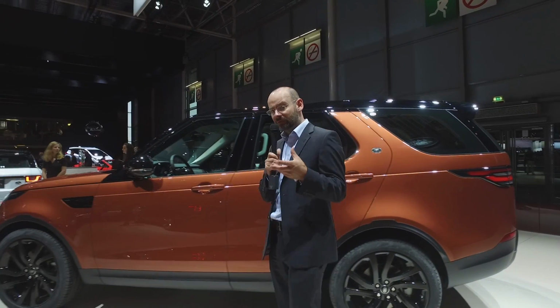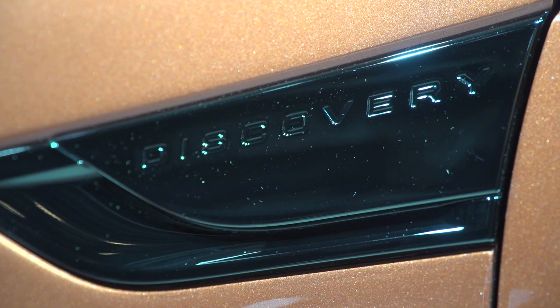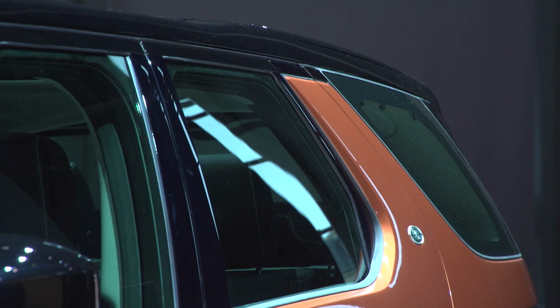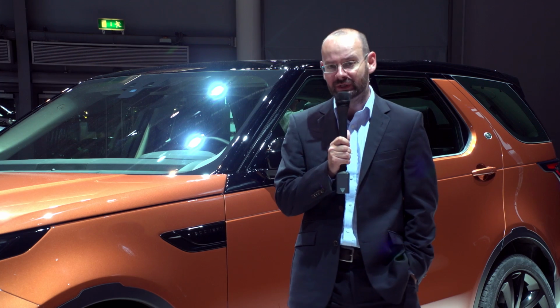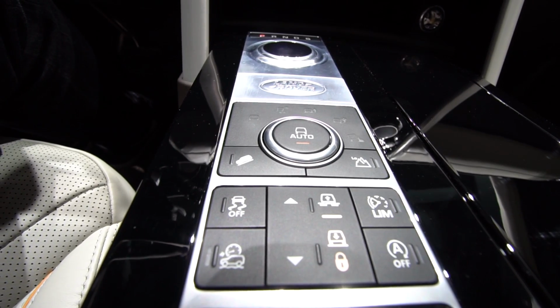So this is a new Discovery 5, but it does do lots that the Discovery 4 still does. Land Rover says it is its most capable off-roader ever. It has a greater wading depth. It will go further off-road. It has an 8-speed automatic gearbox and still has a low-ratio transfer case.